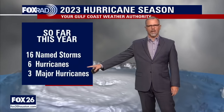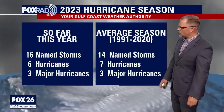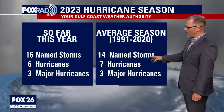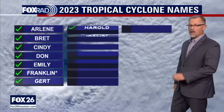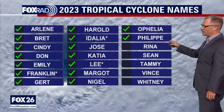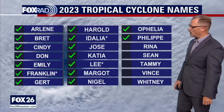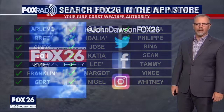6 hurricanes and we've seen 3 of those as major hurricanes. The average is 14, 7, and 3, so we're certainly in that above average range, and we're getting closer where we might even be able to add another hurricane in there if Philippe is able to do that. So Philippe is that last name that we've checked on the list. Rina is going to be what's up next if we continue to see that development out in the Atlantic, a possibility.